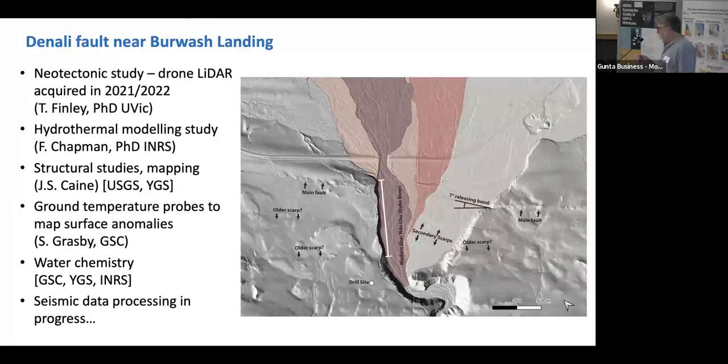So they've sampled those rocks to try to date them by carbon dating. It's because some of the sediments are seeing effects of the fault, whereas the youngest ones are not seeing effects from the fault. So we're trying to bracket when the last earthquake on the Denali fault near Burwash Landing was.